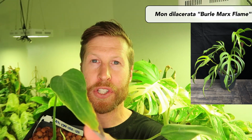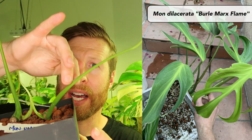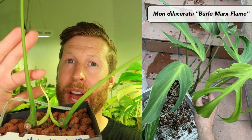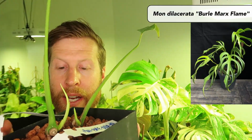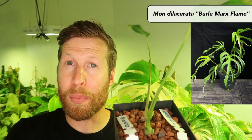And finally we have the Burle Marx Flame. Yes, this is technically a flame. It's just hard to see when you have these older leaves that are single. I'll put up a picture of the mother plant here, but this is two separate plants that I cut and have propagated, and they both have the new growth points here and here. And this is a very hot and popular plant right now. So, Burle Marx Flame.